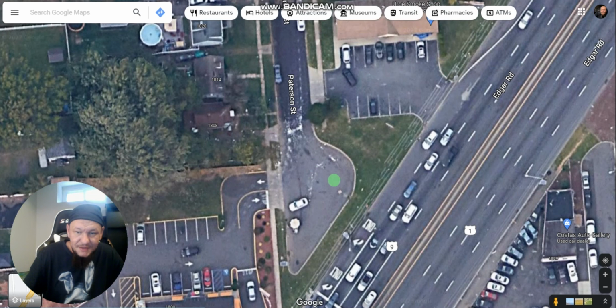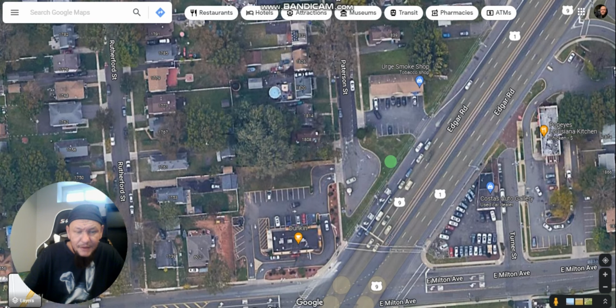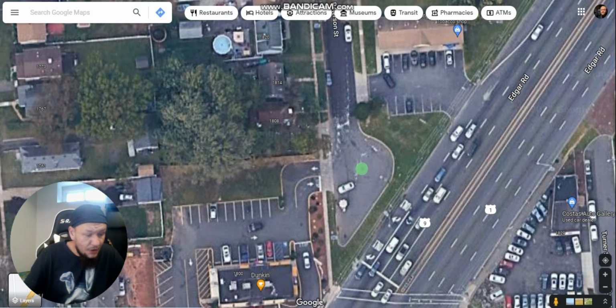How about some benches over here, pine trees all over the place, on the side of the road, or other kinds of trees, to reduce noise pollution and create lower temperatures, like I said before, among a lot of other reasons. Also, if you're living here, maybe you don't want to see the highway. There's so much with that. We have to start. It could be a start.